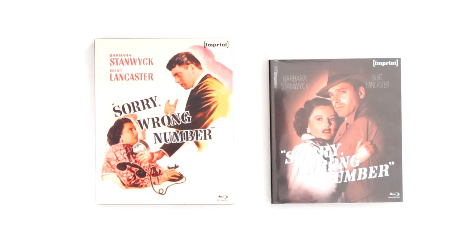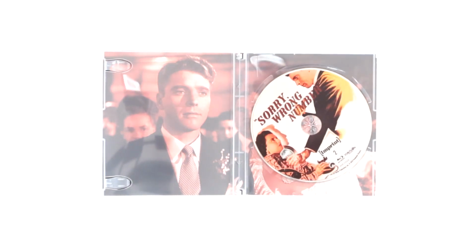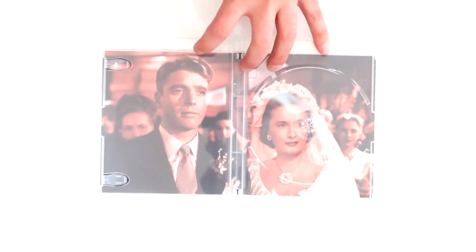But what I love about this Imprint range is that it is giving a local distributor the chance to bring out a lot of films that I guess have flown under the radar over the years that a lot of people may not have either heard of or seen, and it's a really great way to get these smaller gems some more exposure out there. I think it's really great that a film like this does get a release here on the Australian market.